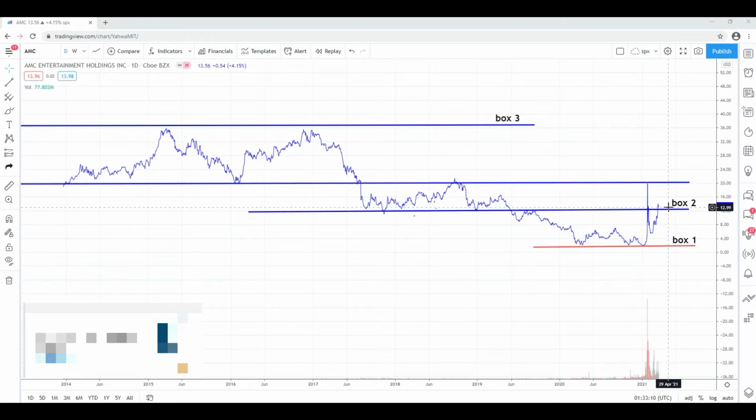So sitting here at $13.56, if we can stay above support of around $11, without a doubt, with a continued bull market, I think we'll hit 20. So quite a bit of upside from today's close of $13.56. Quite a bit of upside from when I first did the analysis most recently on AMC when it was trading around 9. So based on price action, once again, I'm going to have to say bullish.